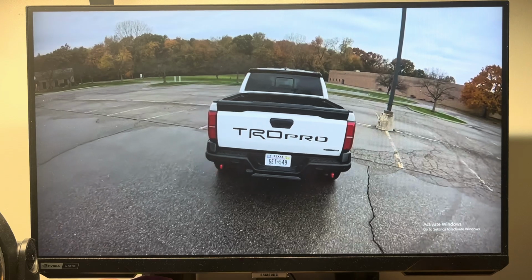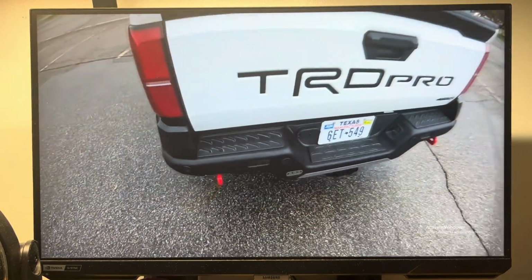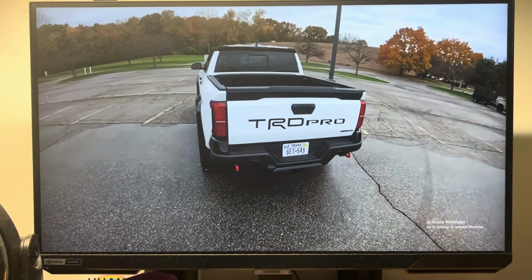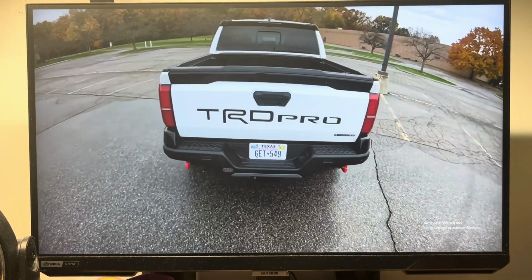Big TRD Pro script on the back. We have an ARB rear bumper. Very strong metal. I love ARB, and the Topher had an ARB bumper on his old 4Runner, some of you may remember, but I think it really looks the part back here on this TRD Pro.